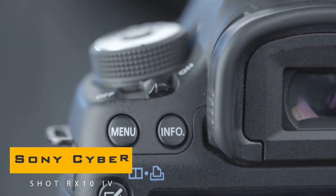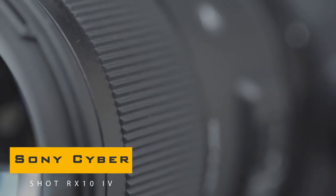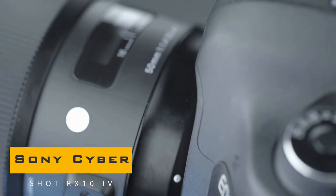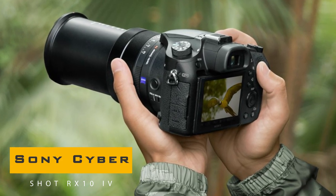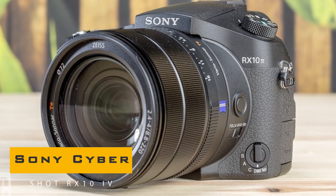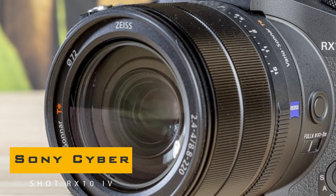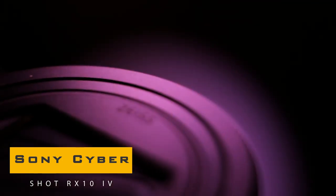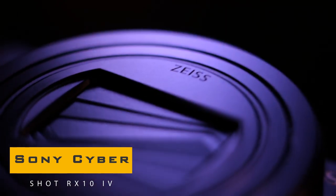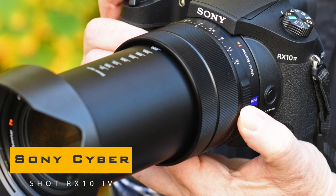Pros: excellent and fast 24x600mm lens. Superb stills and video quality. Cons: limited touchscreen control, pricey compared to rivals. For those looking for a powerful all-in-one solution, the RX10 IV is the best camera out there. Featuring a huge 24-600mm f/2.4-4 zoom lens, the RX10 IV builds on the RX10 III with an overhauled AF system that now does justice to the rest of the camera.